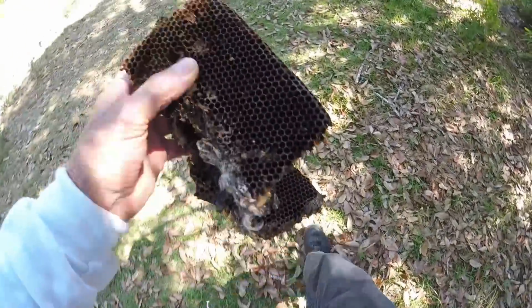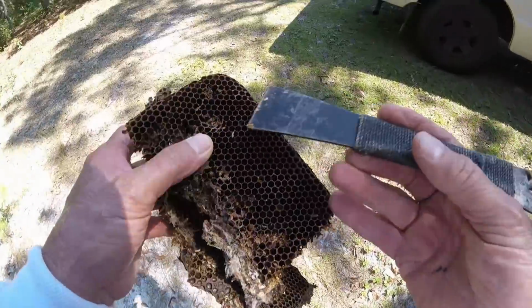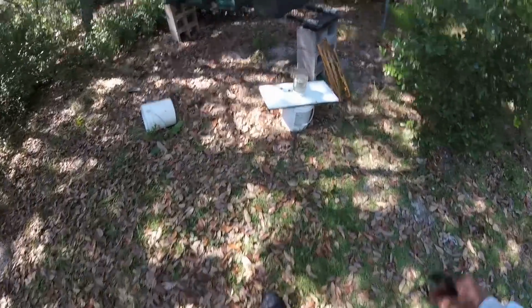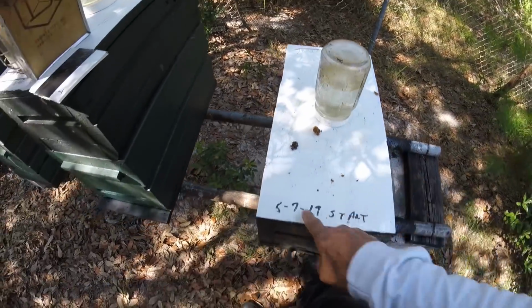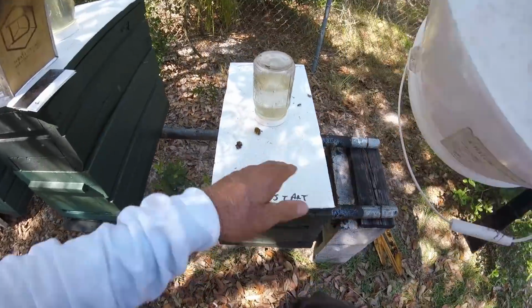Take this wax and throw it in the back of my truck. Here's some baby wax moth crawling around. They turn into big wax moths real soon and start creating real havoc. Let's put this one back together for now. Maybe we'll get lucky and see a queen in there, because I really wasn't supposed to go in here until 6, 7.